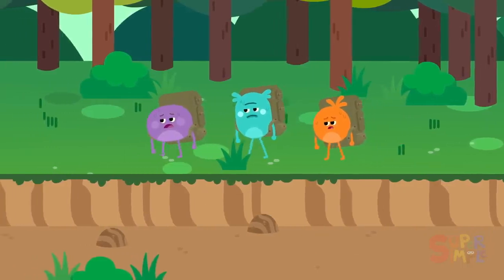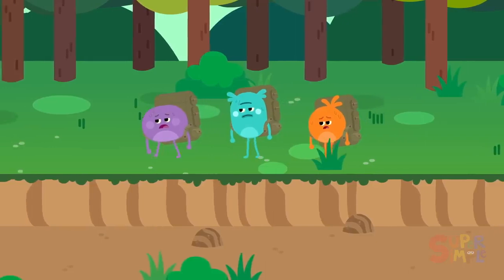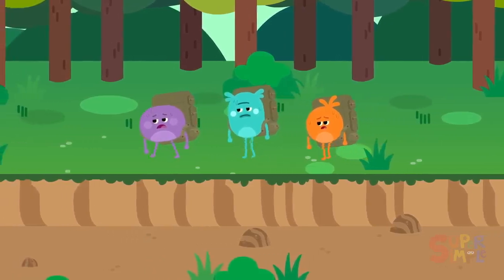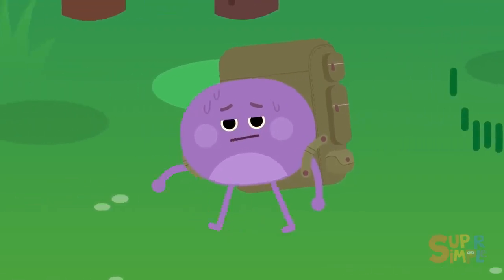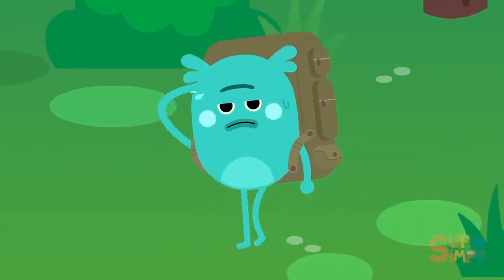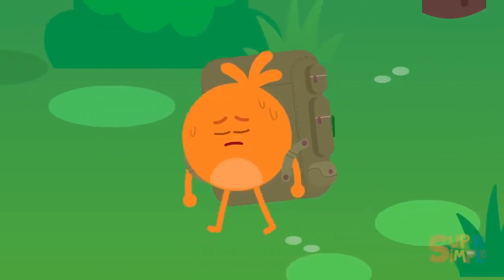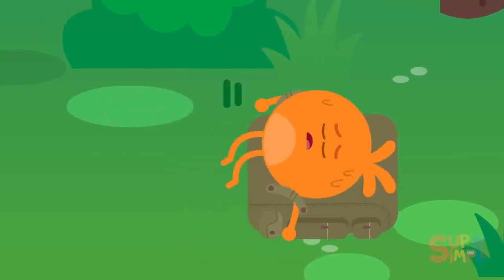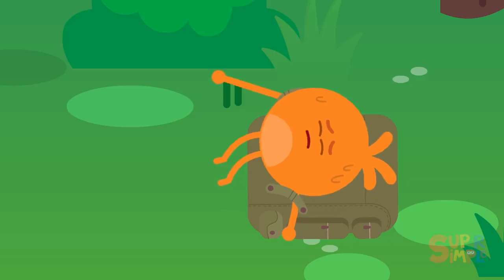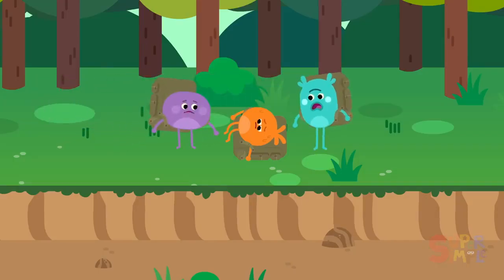The Bumble Nums have been walking all day looking for weepy onions for their weepy French onion soup. Right, Humble? And you, Crumble? Yum! And how about you, Stumble? Yum!